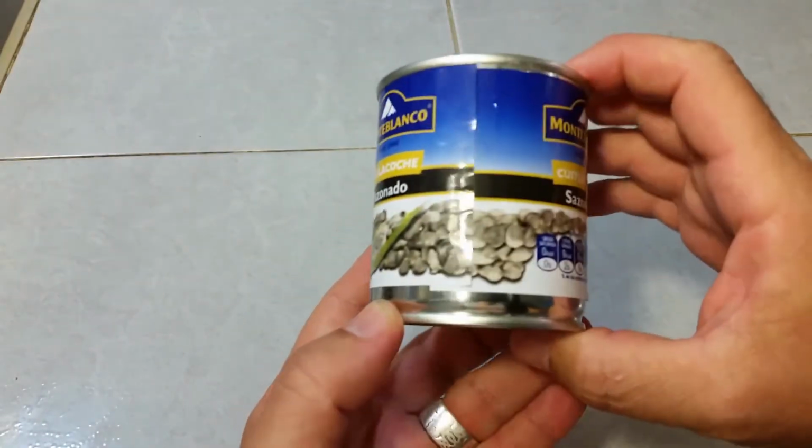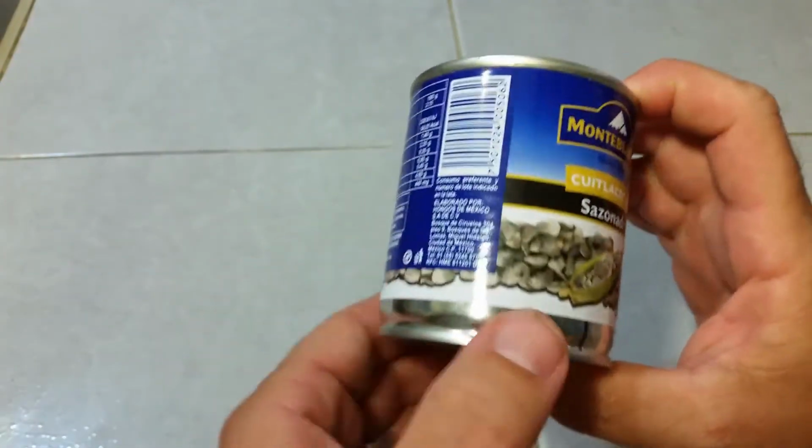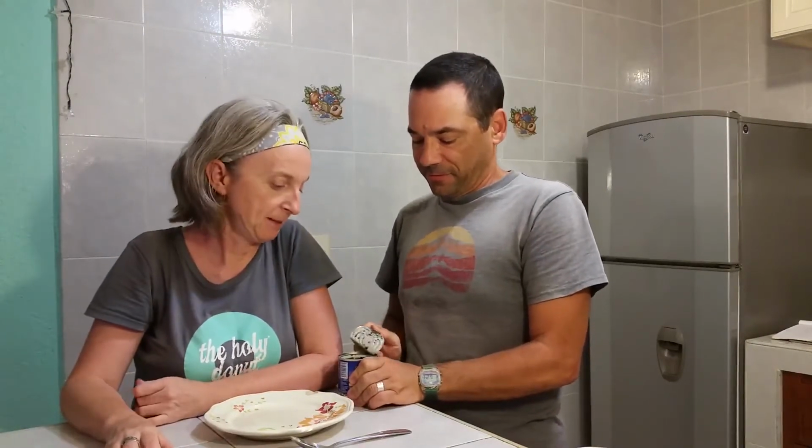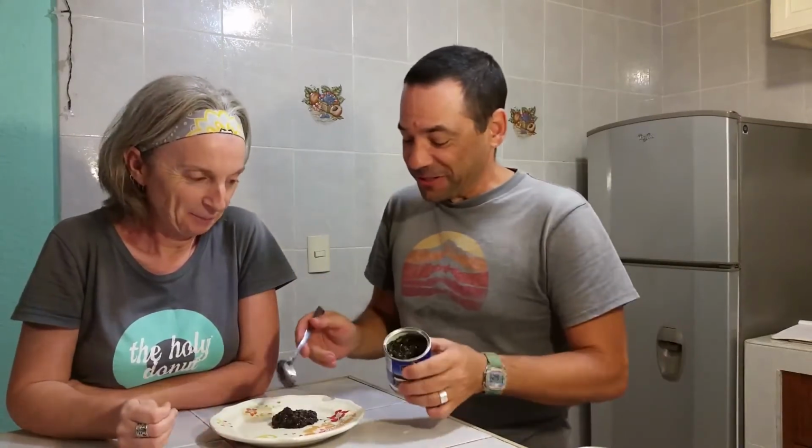So break this open. Show them what they're about to see. It's huitlacoche, sometimes spelled with an H, sometimes spelled with a C. Alright, so we're going to bust this open here and show it to the camera. Pour it on the plate, maybe. So what is huitlacoche? It smells good. It doesn't look good. It smells actually a lot better than it looks.